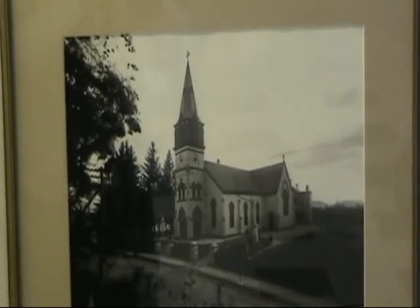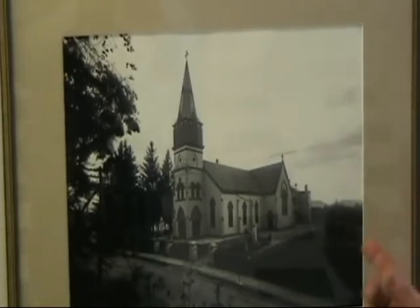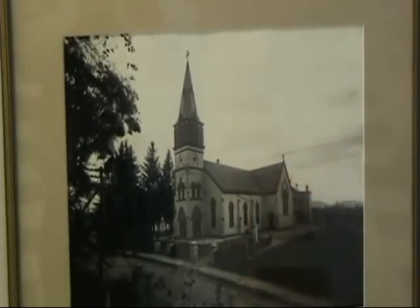So they knocked it down? They knocked it down. Demolition. Yep, down with it. And the building that you see up there now is the rectory that was behind it. So they made this all into a parking lot.